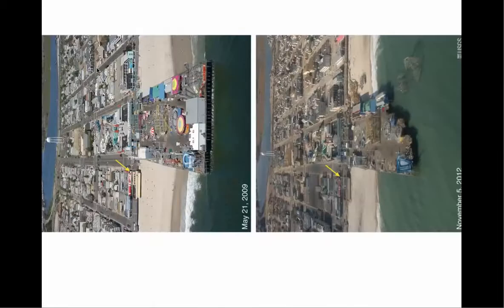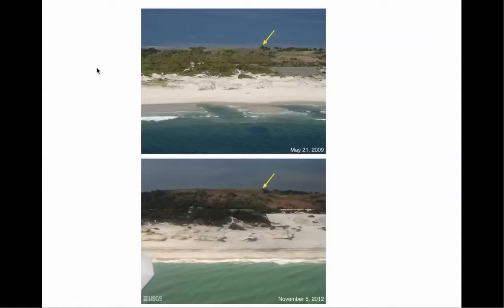Picking up where we left off, let's just make sure you understand where we were. There's the old amusement park off of New Jersey. Now take a look at an area that was left natural. This is kind of interesting. The parking lot got covered, but you had protective dunes here that hadn't been destroyed.